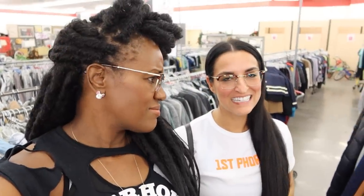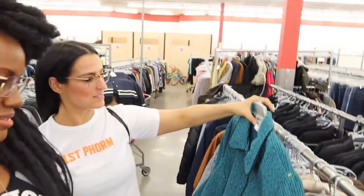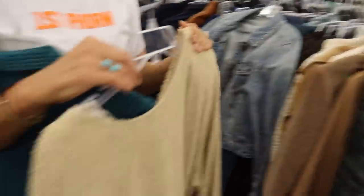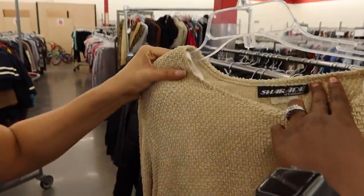We're having a really hard time because we love everything. Everything we put on the rack, we want it. But guess what? We're going to try on everything on the rack and in our cart, hopefully. Look at this, OC Blair. That's cute. So is this rack, or what are we doing with the Charade? Is that a plus size perfection? Yes, we need the plus size perfection. Okay, Blair on the rack.